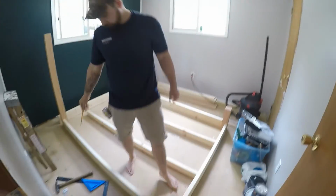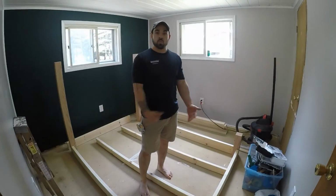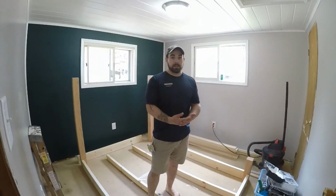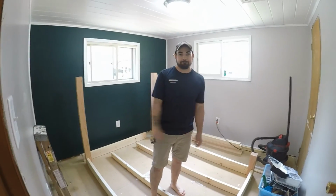So we will get that going here and get back on and show you guys the next steps. We'll get it tacked together and we'll show you the headboard.